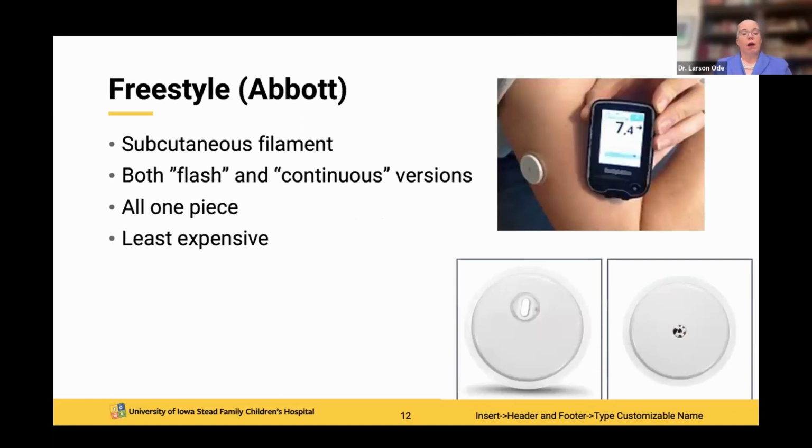So the next sensor that I use with my patients when I'm taking care of them is the Freestyle brand sensors, and they also measure the blood sugar with a platinum subcutaneous filament. The Freestyle meters actually come in two different types. They come in what's called a flash meter and also a continuous meter. In the flash meter, it's measuring the glucose levels all the time, but it doesn't give you the information unless you ask for it.